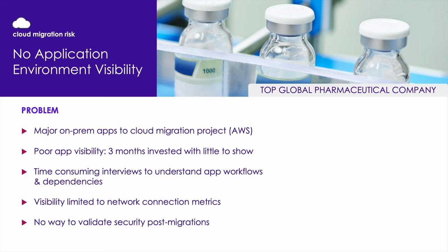Specifically, seeing what applications they have, how they perform, what the behaviors are, understanding the flows, understanding the dependencies, understanding all the attributes of the behavior of those applications so that they can be migrated successfully. And in this particular case, this global pharmaceutical invested over 3 months with a SI, a very large SI, attempting to understand and map their application environment. At the end, they had little to show.